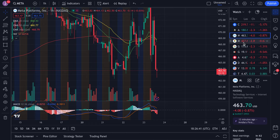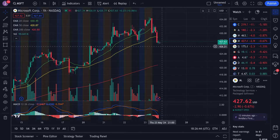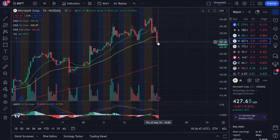Some stocks like Microsoft are still looking a little bit stronger than the market overall. They're not that bearish looking. We lost our 50 EMA, so it's not the best of signs. And our next support is going to be all the way down here towards 425. So watch 427 and 425 as supports on Microsoft.